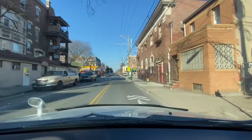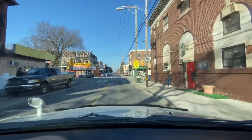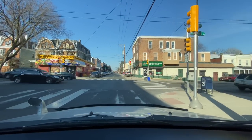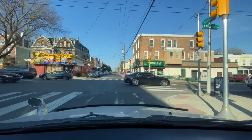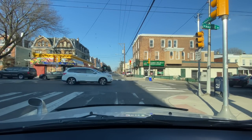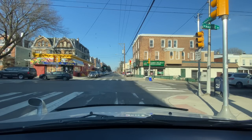Passing Tacoma Street. We're now on Wayne Ave, Mannheim Street and Wayne Ave. We have a refrigerator used appliance spot on my left. We have Ace Cash Express on my right-hand side. We have Three Brothers Supermarket across the street on my left-hand side.